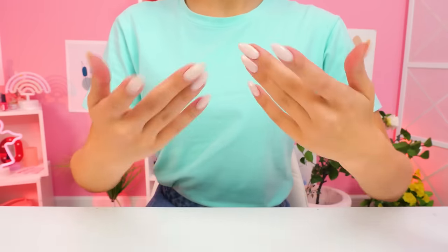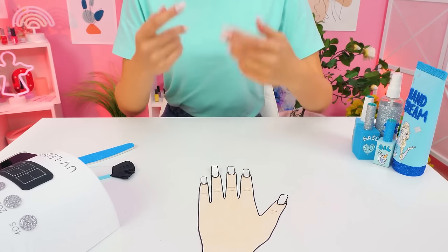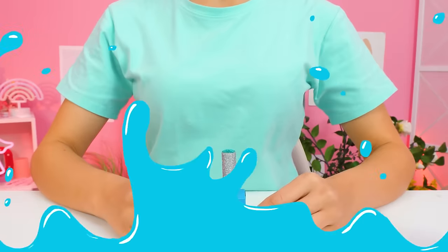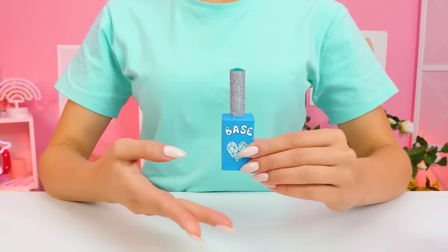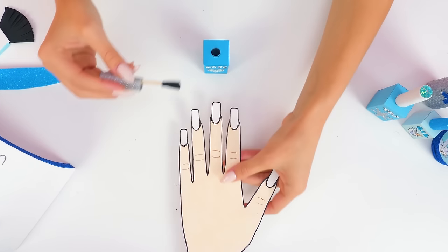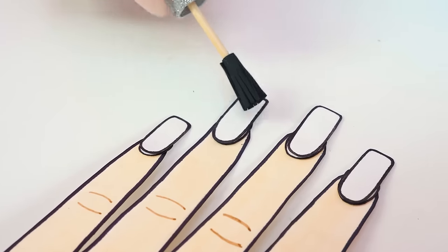So, are you ready for the next step? Sure! Cool! I won't keep you waiting. Let's go. A base coat is a core element of a nice manicure. Show your nails, please. This paper nail coat looks so real. Do you like it? I think one layer is fine. Let's cover them up.